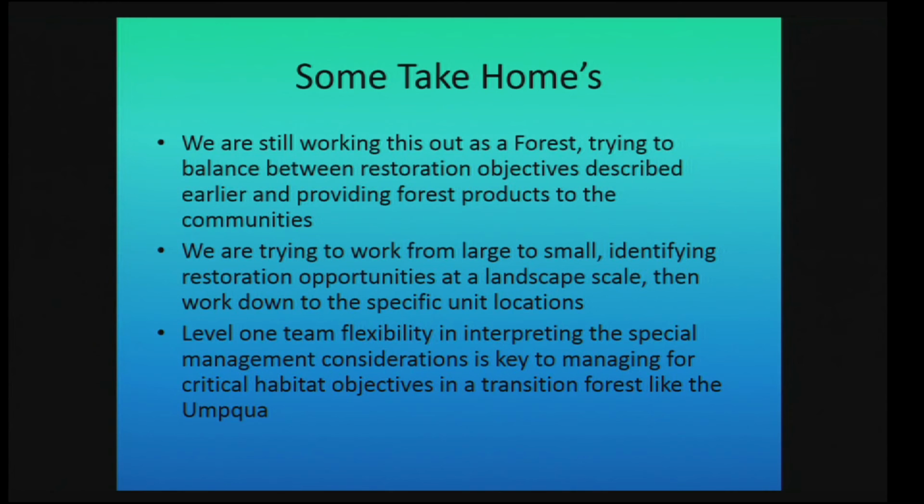And just to kind of sum up some take-homes here, these are things we're thinking about. We're still working this out. We're trying to balance between restoration objectives described earlier and then also providing forest products. I mean, we're a multiple use agency. We've got a timber target associated with our forest, which our funding is partially based upon. And so we need to balance those. And we need to balance that within and outside of critical habitat. But when we're in critical habitat, we need to be smart about what we're doing out there and be focused on restoration and look for opportunities that are mutually beneficial for spotted owls and for providing forest products there.